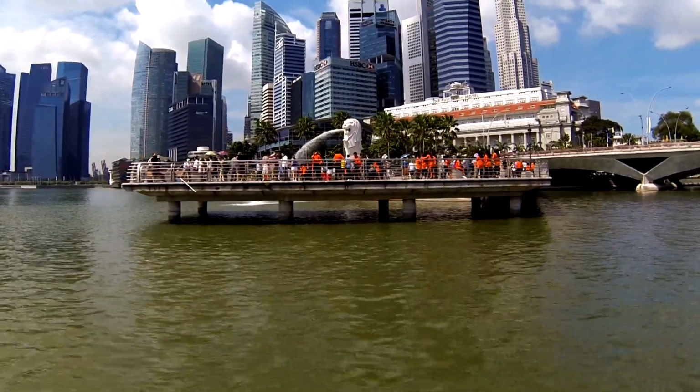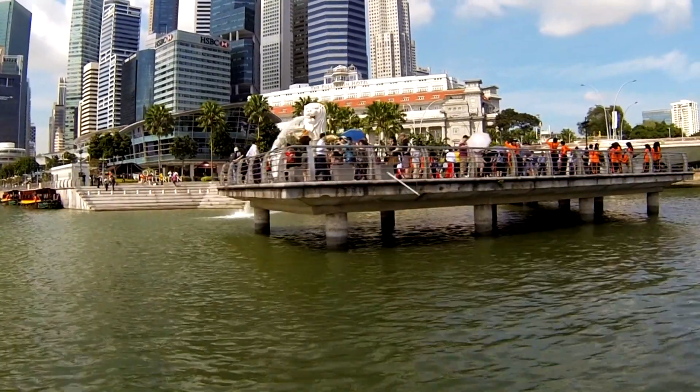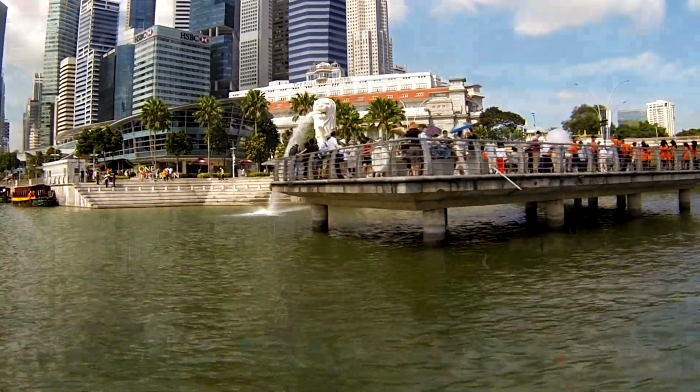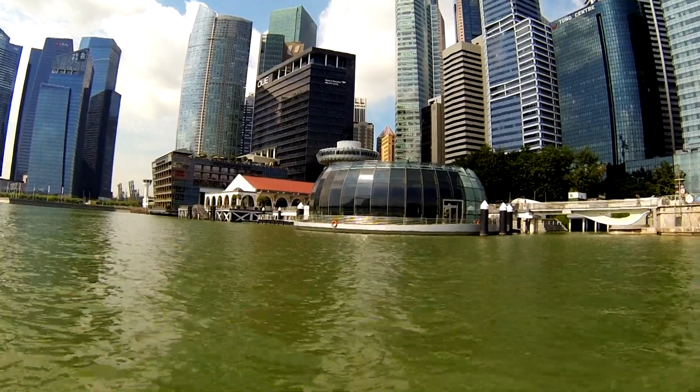It was completed in August 1972 at a cost of $165,000. It's Singapore's national symbol and proved to be a sound investment for tourism.